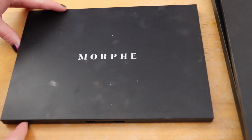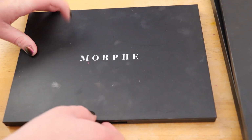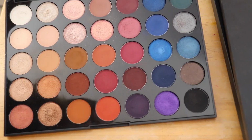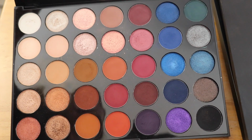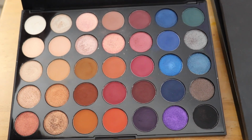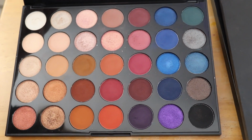I have a couple of Morphe palettes in their plastic packaging. This is the 35V palette, and this one is kind of similar to the Jaclyn Hill palette in a way. It does have a lot of neutrals. It just has a few more rows of colors.